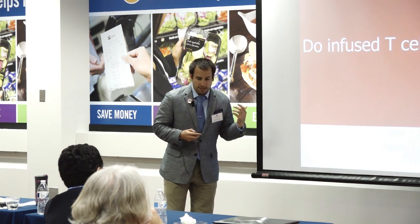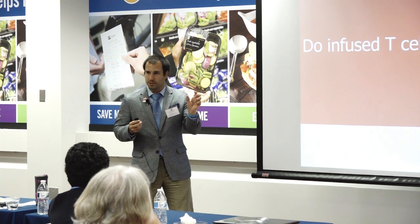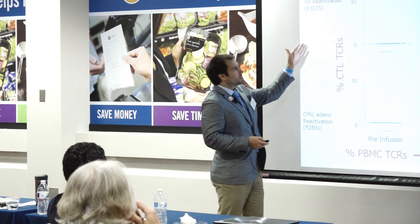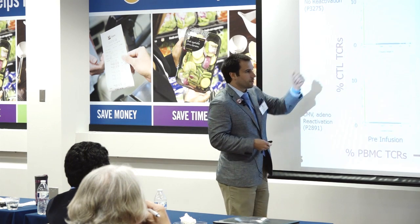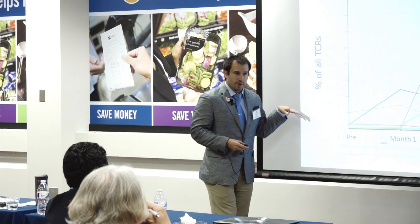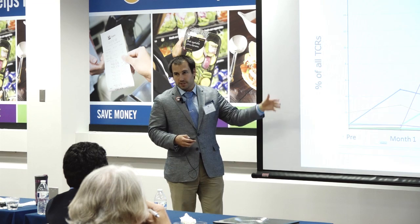So do they persist? One thing we can do to check persistence, since they're not genetically marked like Terry's, is look at the T cell receptor genetically and then use that T cell receptor as a barcode to follow it over time. And that's what we did here. You can see that in a patient that had no reactivation, there were a couple T cell receptors that we can detect at later time points, but there are more T cell receptors in the patients that did have some sort of reactivation. And in the patient that had the CMV reactivation, you can see that upwards of 15% of all the T cell receptors in that patient's body were derived from the infused T cells.